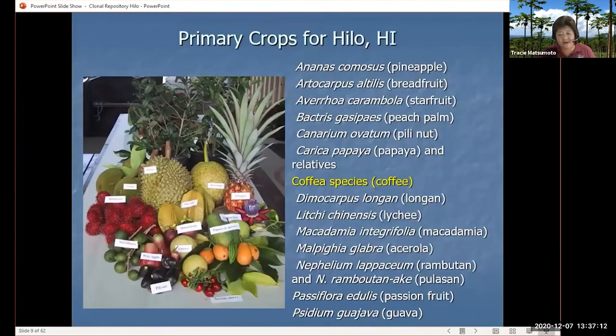Okay. So these are our primary crops that we grow here. You can kind of go down the list. I guess some of the unusual ones for you would probably be some of the breadfruits. I don't know if you see a lot of rambutan, pulasans, pili nuts, but I'll go more into detail for each of the crops.